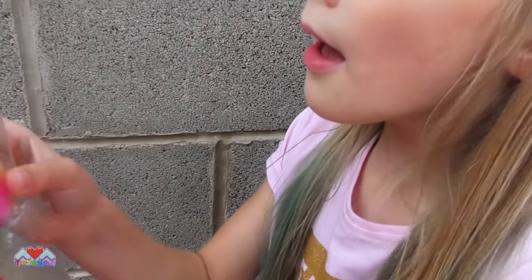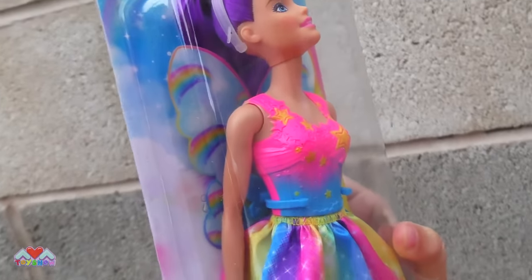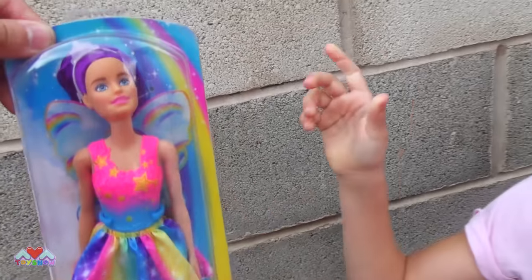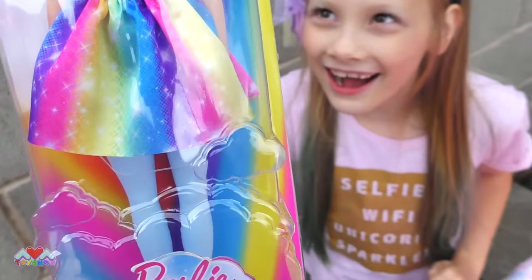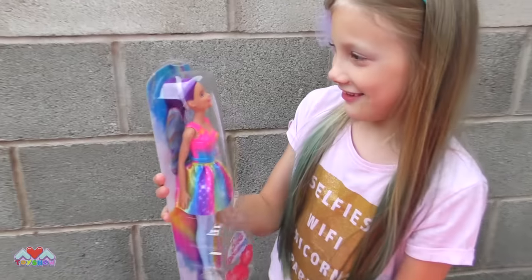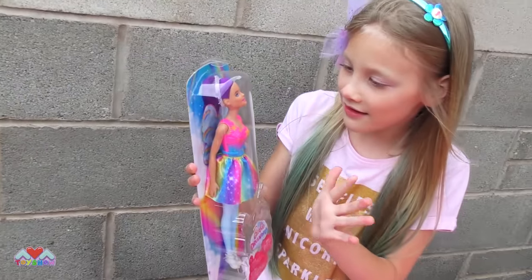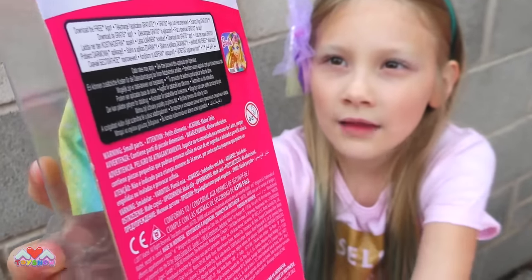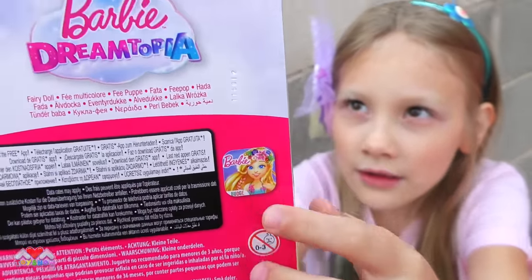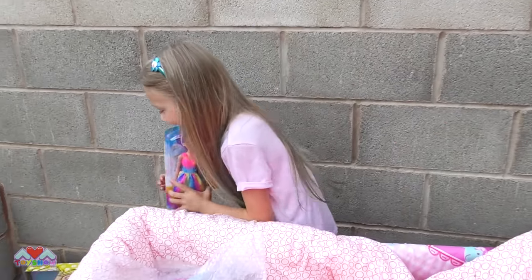Wee, rainbow! She's a rainbow fairy Dreamtopia. Team Dreamtopia! She's so beautiful! We're gonna unbox her in another video, guys. She looks so pretty. Here's the back of the box. There's even a game! What's it called? Let's review the next thing.